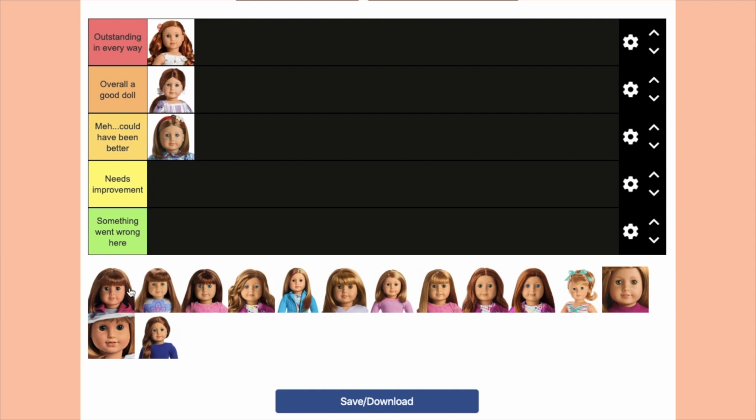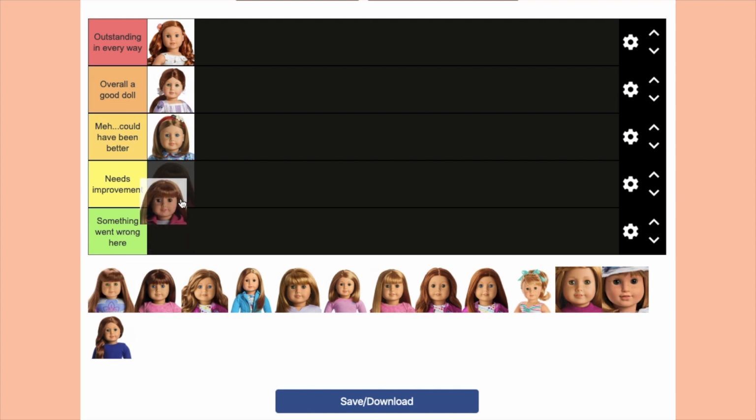Now, I am terrible at Truly Me numbers, so I cannot tell you who this is, but I'm just gonna put her in needs improvement. So a lot of the older American Girl dolls all have bangs, and apparently this is because the original supplier really only could make doll wigs with bangs. That's why the original 3 all had bangs and Kirsten had bangs, even though it was not popular in her time period. I can't remember the exact user who told me that in the comment section of one of my videos, but thank you, whoever you are, if you are watching this.